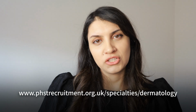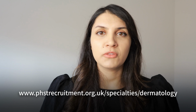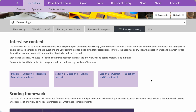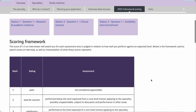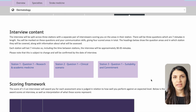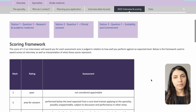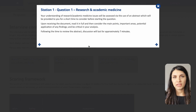It's really important to know the structure or the format of the interview. One website that I do recommend you go on is the PHST recruitment website, because it has all the up-to-date details on your dermatology specialty training interview. If we go on this website, you can see that there are 3 stations for your dermatology interview. The first one is the research and academic station, second, clinical station, and third, suitability and commitment. In total, the dermatology interview would last for 30 minutes.